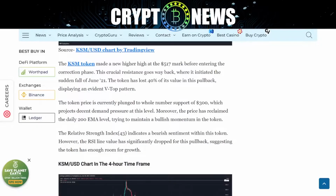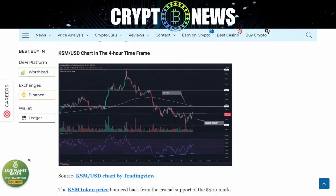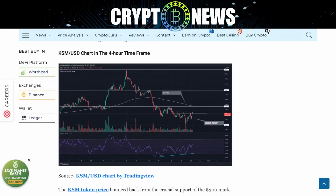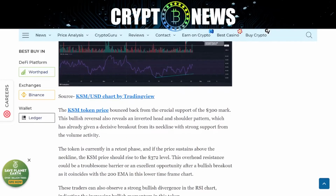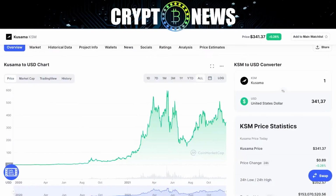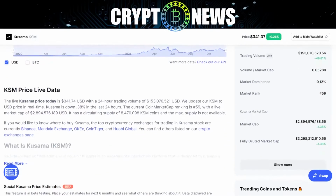KSM/USD chart in the 4-hour time frame. The KSM token price bounced back from the crucial support of the $300 mark. This bullish reversal also reveals an inverted head and shoulders pattern, which has already given a decisive breakout from its neckline with strong support from the volume activity. The token is currently in a retest phase, and if the price sustains above the neckline, the KSM price should rise to the $372 level.